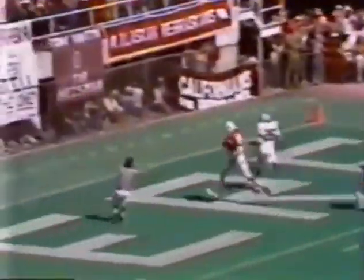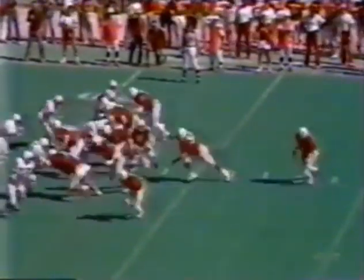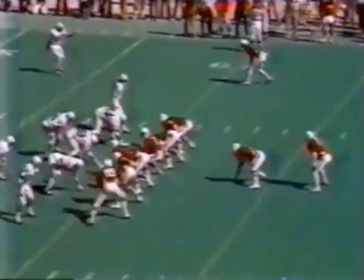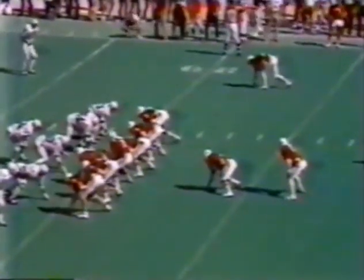Hager off the fake again, looking for Junior Miller. Incomplete. Third down and four from the 32. This is where Nebraska's been excelling on third down plays. It's Franklin this time, and he is shy, I think, of Redwine, the I-back. Franklin, the fullback, as Miller sets up tight right.